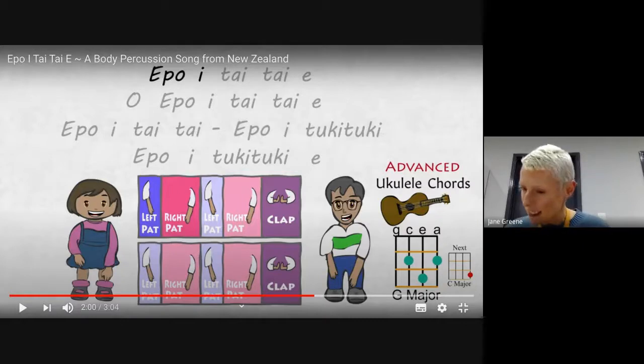So that was Epoetaetai. The next one is actually a nursery rhyme, so I'm just going to stop presenting for a minute, which I'm sure everyone will know. It's London Bridge is Falling Down. So this is kind of linked with literacy a little bit, because we're thinking about the syllables in the words of the song.